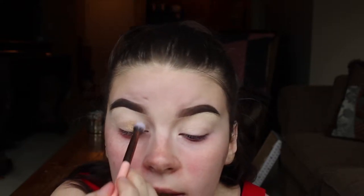Okay, so I'm going to take this gold shade right here and I'm gonna just put that all over my lid. I'm just taking this Luxie 229 tapered blending brush. I don't know how well it's gonna do yet since it is almost a glitter flake eyeshadow, but I like to use these brushes because it gives it more of a blended-in look, not like it's sitting on top, almost like it's just melted into the skin.